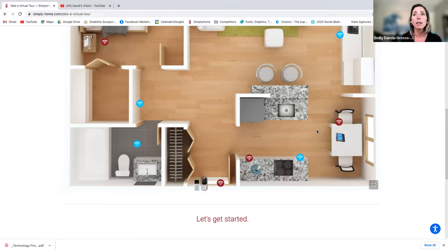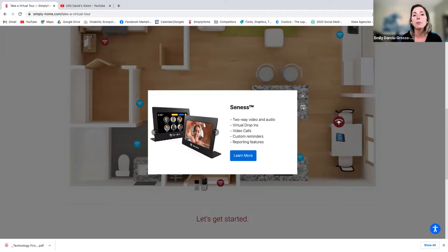And with our company, and there are other technology and remote support vendors that offer cameras and more of a security system, we really want to respect that person's privacy in their home. So we're not talking about cameras. However, seeing the need to be able to provide that remote caregiver drop-in, you can do that through things like an Amazon Alexa or an Amazon Show, or a device like the Synest. And this is by a company called Nucleus Care.